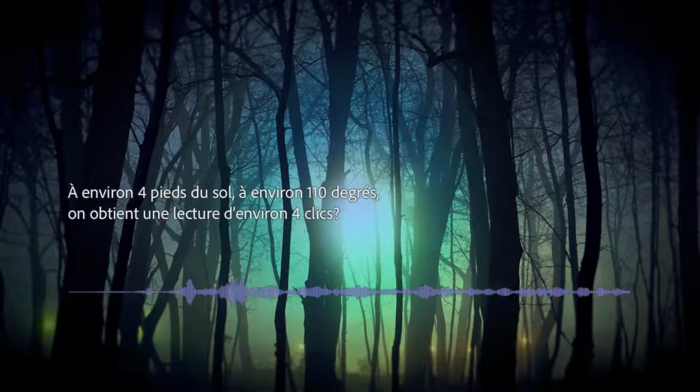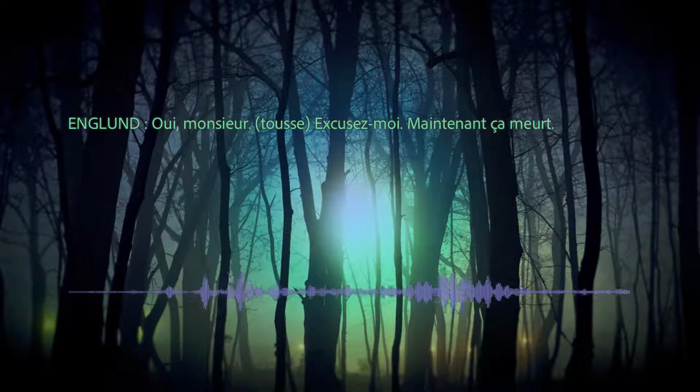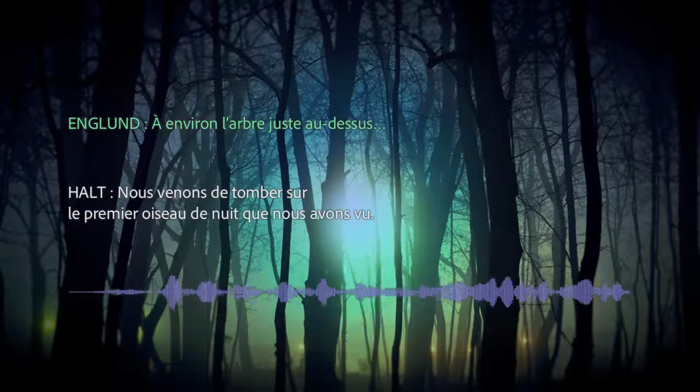About 4 feet off the ground, about 110 degrees, getting a reading of about 4 clicks. Yes, sir. Now it's dying. No, it's not. I think it's something other than the ground. I think it's something variable here. A tree right over. We just frightened the first night bird we've seen.